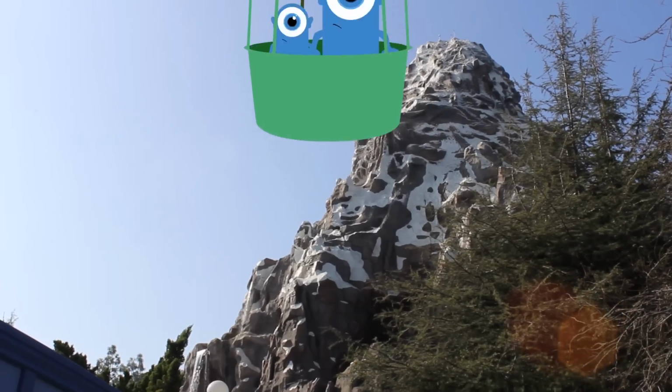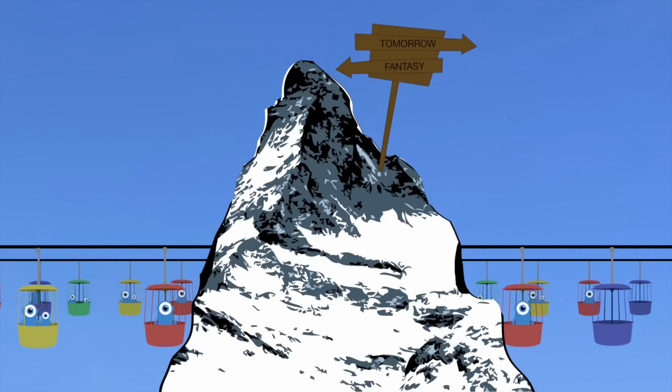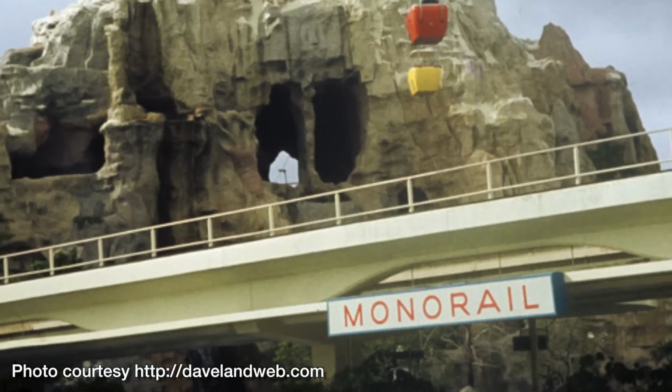In 1958, when they started planning the construction of the Matterhorn, they realized they had a problem. The Matterhorn was right smack dab in the middle of the path for the Skyway. Now, given that the Skyway was so popular, they didn't want to tear it down and move it somewhere, so they actually built the Matterhorn around the Skyway without ever closing the Skyway once. In fact, instead of going around, they did something 10 times more awesome, which was to have the Skyway pass through the Matterhorn through giant caves on either side.